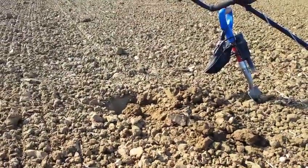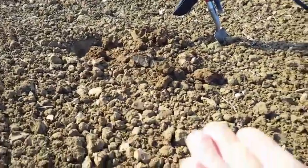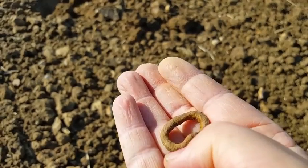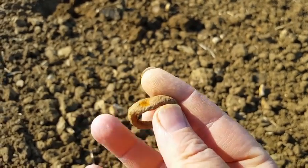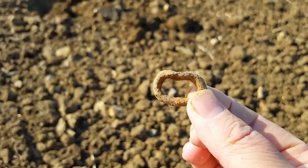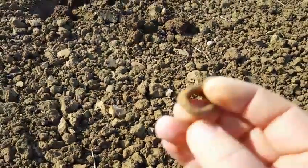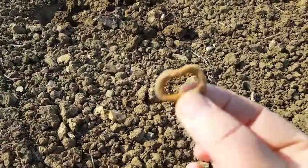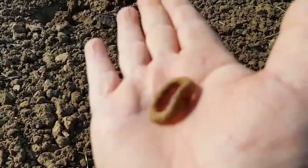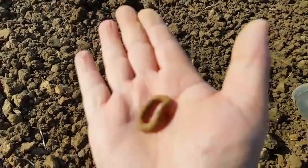As you can see there from the hole I've just dug. Now I know what this looks like. You tell me, what is that? It looks like a very, very old ring. I don't think that is a link of a chain. Can we get it to focus?